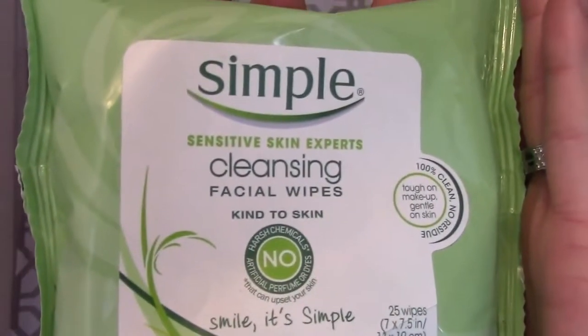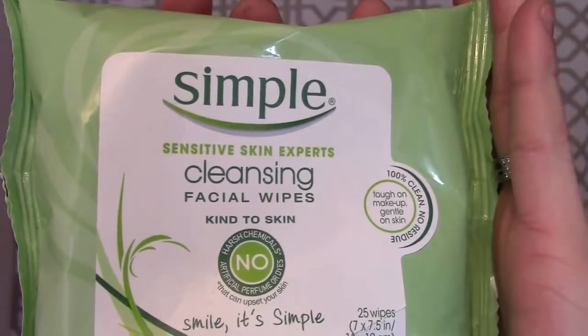The first thing that I do when I get home after wearing a full face of makeup every day is take all of this off, and to do that I use the Simple everyday cleansing facial wipes for sensitive skin. These have been my favorite wipes for the past 2 years or so after Miss Glamorazzi mentioned them to me. I know there's tons and tons of facial wipes out there, but these are the ones I like the most because one, they're cheap, they are not too scratchy on the skin, and they do a really good job at getting all of your makeup off.